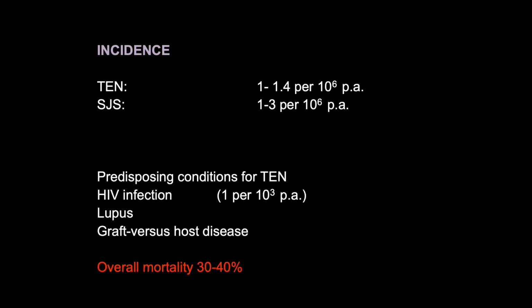Both toxic epidermal necrolysis and Stevens-Johnson syndrome are relatively rare, anywhere between 1 and 3 cases per million population per annum. But they're obviously very important conditions to recognise. There are certain conditions which might predispose towards toxic epidermal necrolysis. So it's more common in individuals who are infected with HIV, when it may be 1 per 1,000 population per annum.